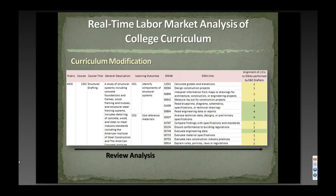This is an example of some of the information that the colleges are going to get back. You can see the course information, the rubric, the course title, course descriptions, learning outcomes from either Wickham or ACGM, and then the DWA statements. And then on the far right, we have some color-coded items. These particular ones are in yellow and green.